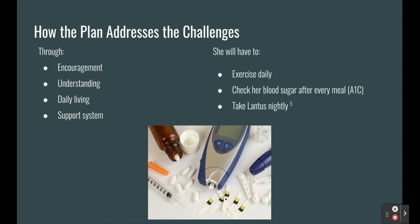For this plan to work and for it to address the challenges, she will have to exercise daily, whether that means walking outside, using the treadmill, or dancing. Anything that gets her heart pumping for 30 minutes each day will benefit her greatly. The support from her loved ones will help her with this behavior as they can walk with her to motivate her. She will have to check her blood sugar with every meal.